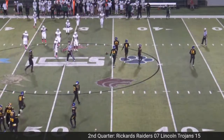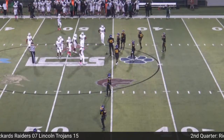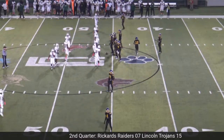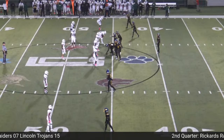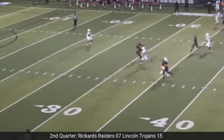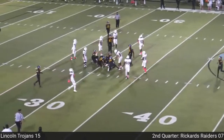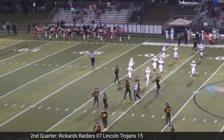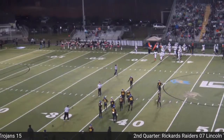4th and 14. Good play by Lincoln. Lincoln has made that defensive adjustment. Lincoln, they said, oh, okay, you're running some different things. You've implemented some new things in your offense. Okay, now we've seen them. The chess match continues. End over end kick. And he broke 2 tackles. Gang tackle by Rickards. He was able to get 7 yards out of it. 4 minutes, 47 seconds to go in the half. Both teams huddling up.